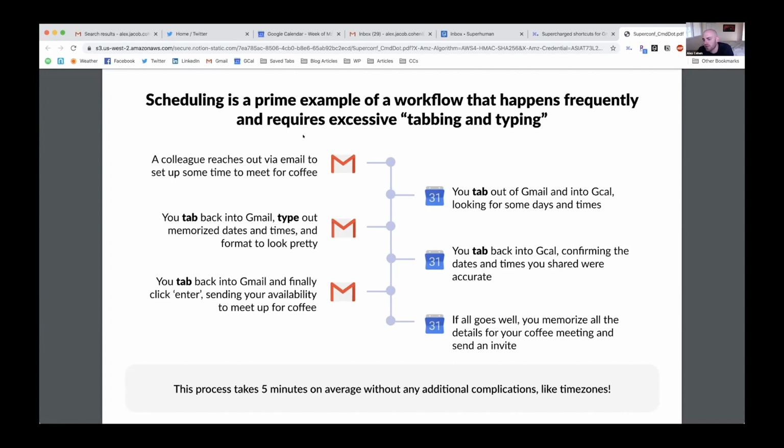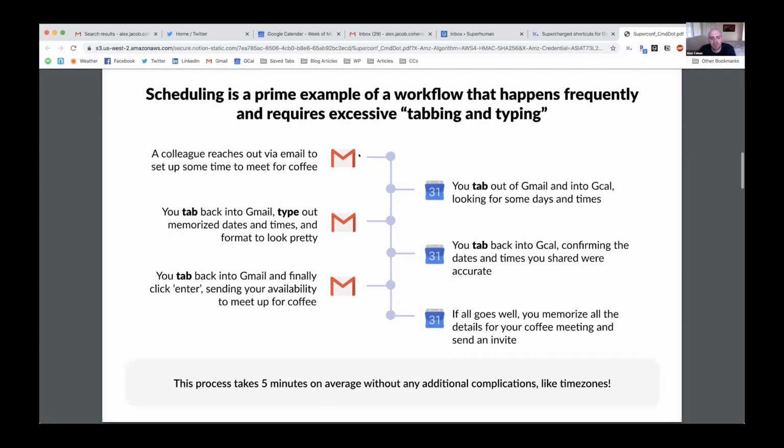And then of course, if that person finds a slot in those times you send, you can lock it in and put that on your calendar. And when we've timed it in the past, this takes on average 5 minutes to do. And that doesn't even include things like adding in time zones or multiple recipients or creating the event. This is really just sharing times.